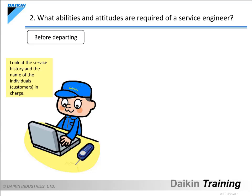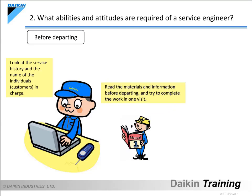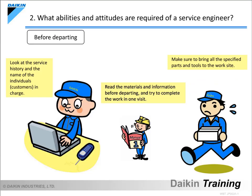First, the service engineer must have a good grasp of the customer's information before departing, such as purchasing details, company overview, the section, position and name of the person to visit, and service history. Next, the service engineer must check the engineering materials and necessary information beforehand in order to complete all repair work in one visit. Third, the service engineer must not forget to bring all the parts specified and necessary tools to the worksite.